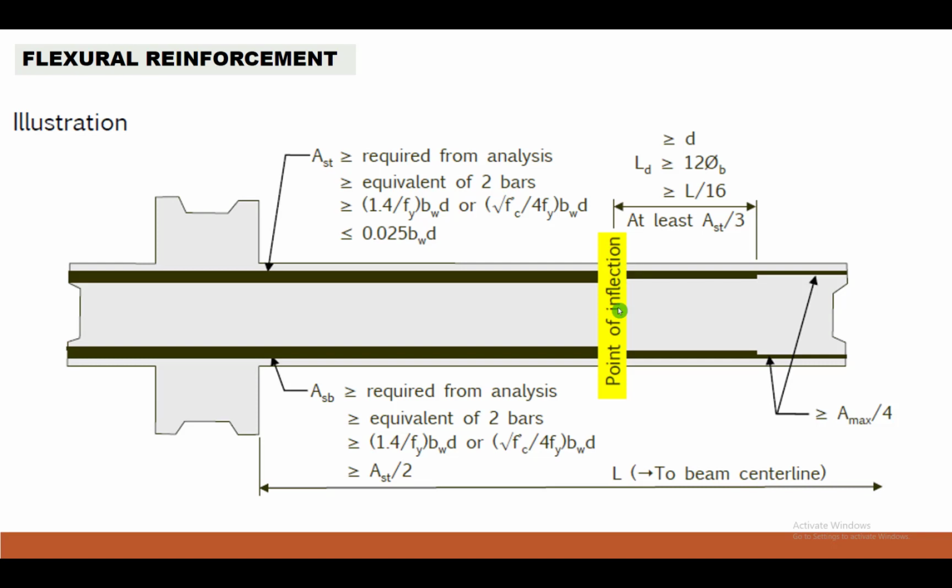From the points of inflection, there is now the development length to be extended from these bars. In terms of the number of bars, if this is 6, you divide it by 3. So there are 2 required bars to be extended beyond these points of inflection. At what length? You try to calculate these criteria: greater than or equivalent to the effective depth, greater than 12 times the bar diameter, or L divided by 16, the clear span divided by 16.